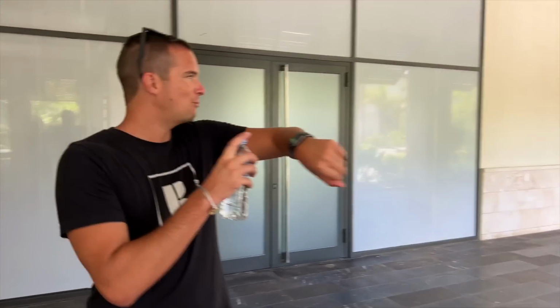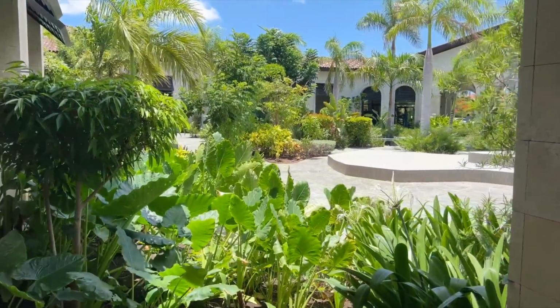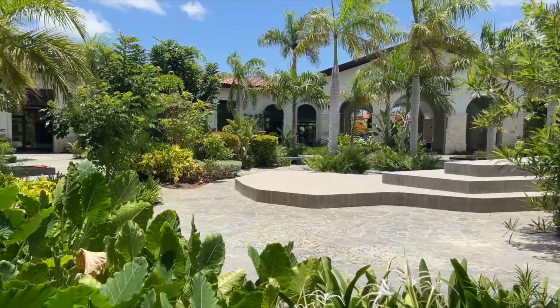Let's just say that my Apple Watch actually activated as if I was doing an outdoor walk, because the resort is so big and we're trying to find a gym. And we're on the opposite side of where the gym is. But the walk here, you guys, I mean, just look at the grounds. They are absolutely beautiful. It was such a pretty walk.